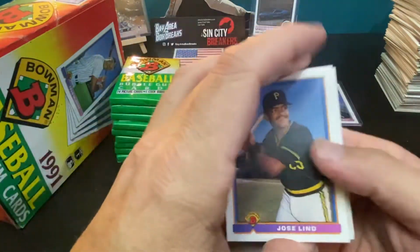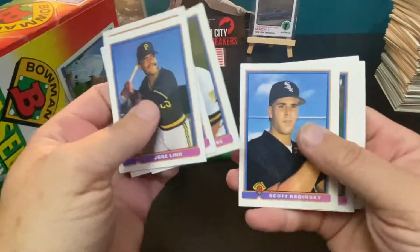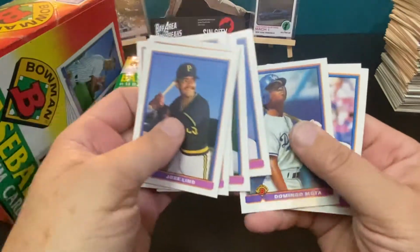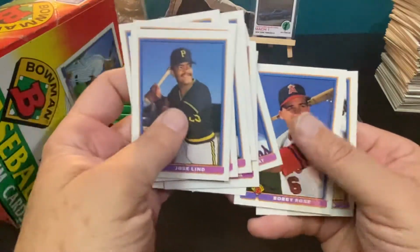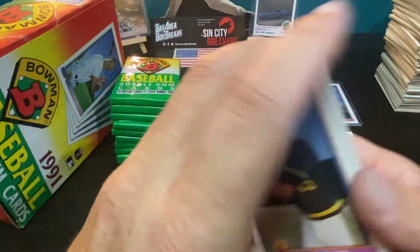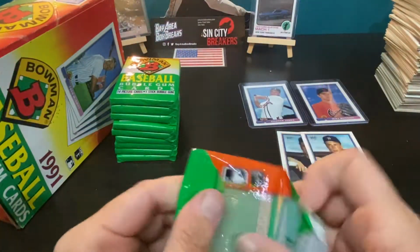There's another Jose Lind. So it's not out of the realm of possibility to see another Chipper. I think if I go on another rant about somebody, then maybe it'll pop back out. There's Willie Banks. It's not complete until you get a Willie Banks card.